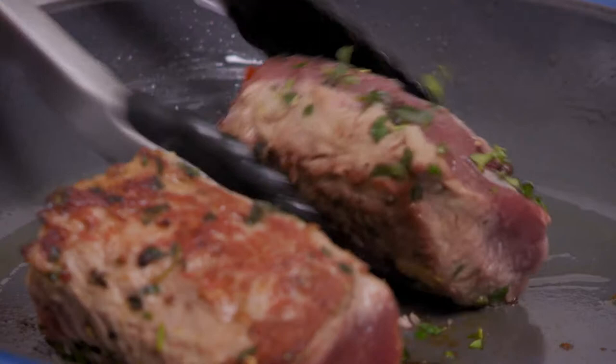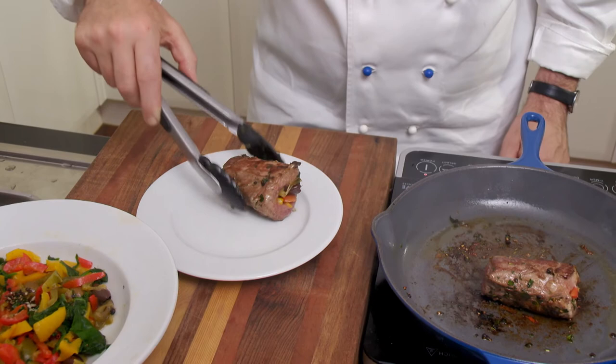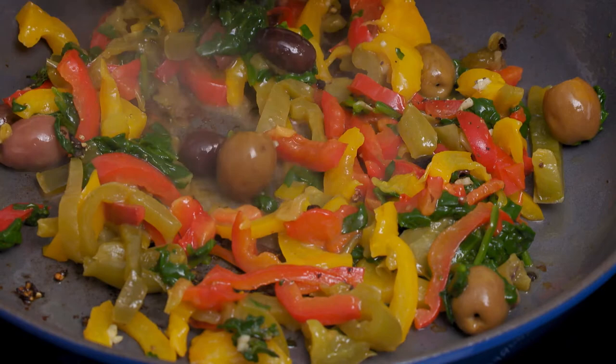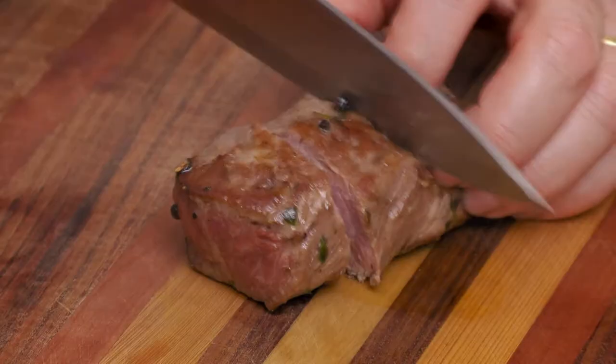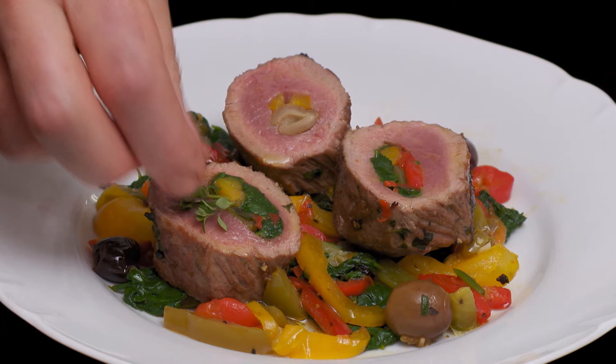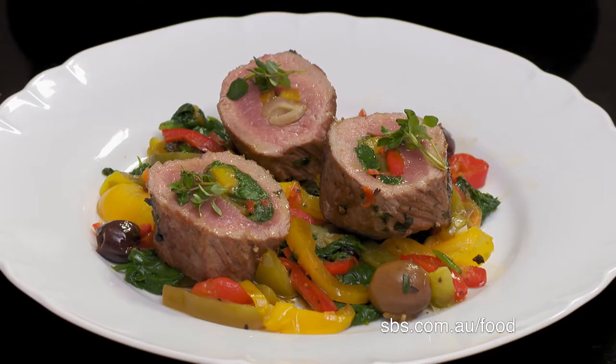I transfer the cooked lamb onto a plate to rest and reheat the vegetables in the same fry pan. I cut each loin into three pieces and place the lamb on top of the vegetables. I like to garnish this filet d'agneau rôti aux olives et poivrons with a few sprigs of thyme.